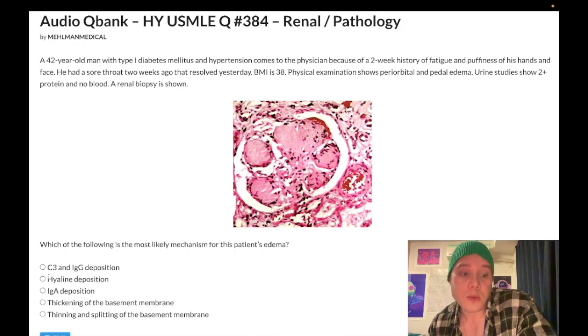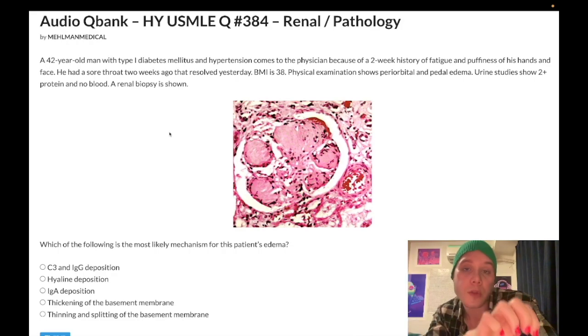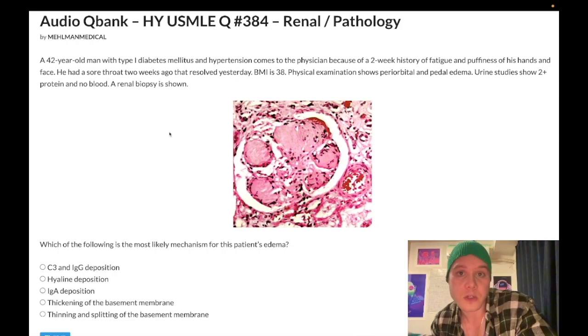So choice A, C3 and IgG deposition, wrong answer because this refers to PSGN, post-streptococcal glomerulonephritis. The fact that he has no blood in the urine, we can immediately eliminate that. So PSGN is going to be sore throat due to strep pyogenes, strep pharyngitis. It can also be due to skin infections, by the way, okay? Cellulitis, impetigo, erysipelas, but it's going to be sore throat followed by red urine 1 to 3 weeks later, or impetigo followed by red urine 7 days later after start of the lesions, okay? That's C3 and IgG deposition. There will be blood in the urine for PSGN, as I said.